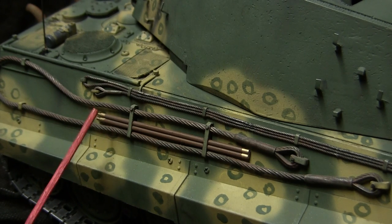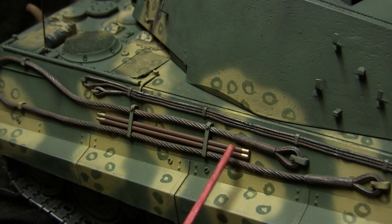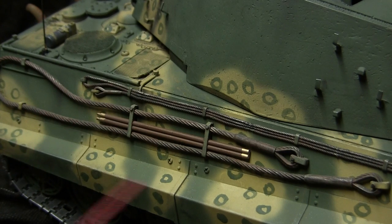One thing to take note of is that the model's tow cables have the gun cleaning rods built in. On the real Tiger II, these cleaning rods would have been made out of wooden poles, with brass end caps for the screw fittings. By simply painting the end caps with a brass paint, you get a nice little popping look going on with your gun cleaning rods. This same advice can also be used on Tiger Is as well.